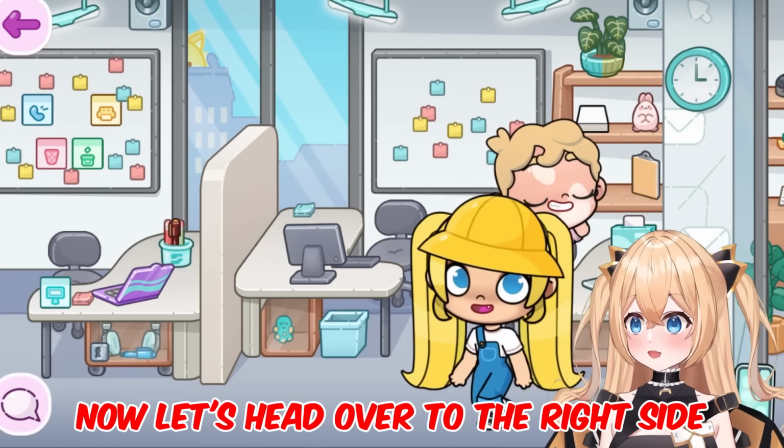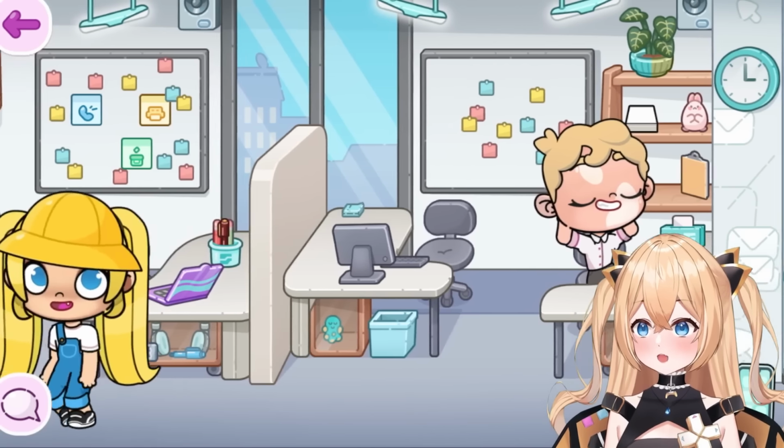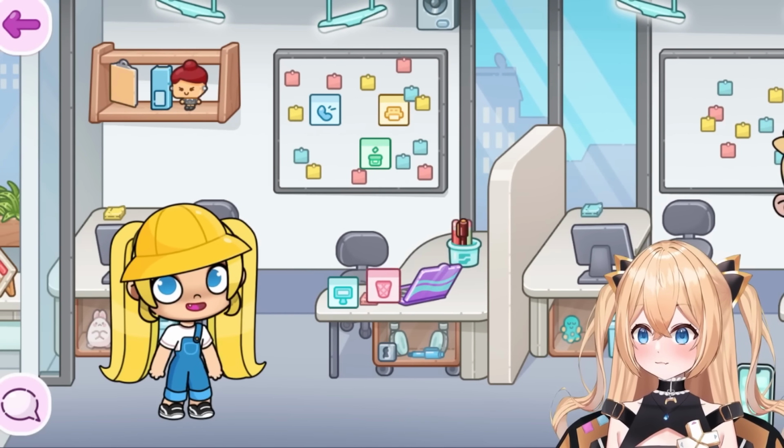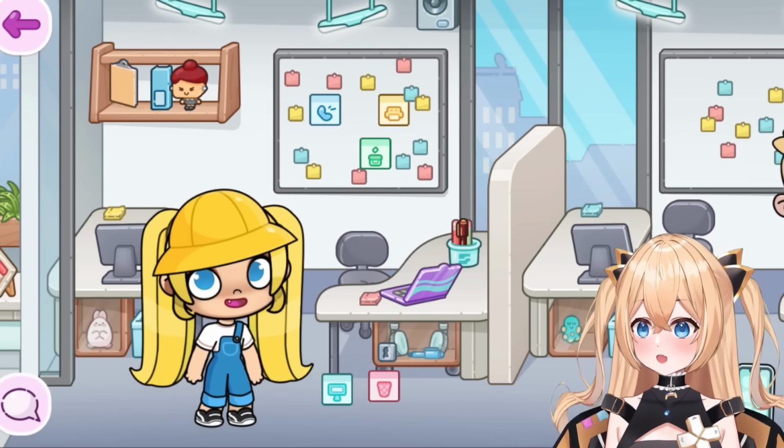Now let's head over to the right side. We need to throw something in this trash bin. Okay, like this. Let's try it out. Look, the trash bin picture fell down. The note came down. Cool. Let's put it at the bottom over here.